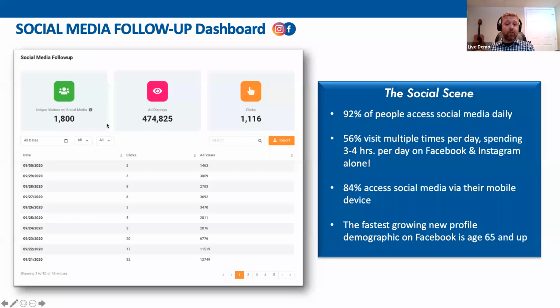Here's the dashboard showing the unique visitors, how many ads the person saw, and how many clicks back to the website, which is the ultimate goal. And just some really cool stats here. 92% of people access their social media every single day. And half of those people are on 3 to 4 hours a day. Oh my gosh, right? I'm surprised we get anything done. The fastest growing new profile demo is 65 and up. So next time you have one of those nonprofit clients going, yeah, this isn't for our audience, show them that, okay? I promise you it is for their audience.